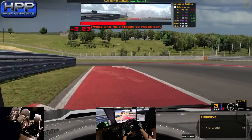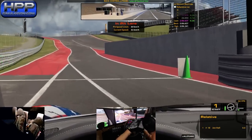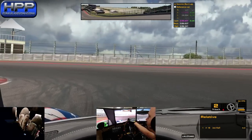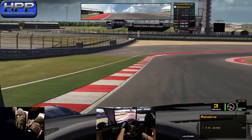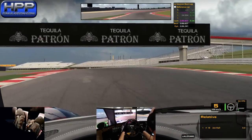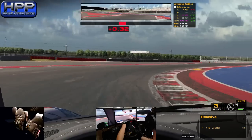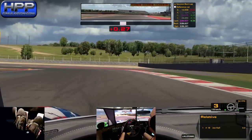Alright, let's try that again. It's being a little too aggressive. And the way I just hit that curb, that's about as lucky as you'll ever get. If you actually hit those curbs and don't die, then you're lucky.